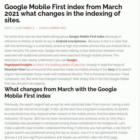For years now, Google has been making a clear distinction between searches made with a traditional computer and searches made through a mobile phone. This distinction is also clearly underlined if you use Google PageSpeed to check the loading speed of your site. Already in 2018, the House of Mountain View announced that searches made via mobile phone had overtaken those made with a traditional device, that is personal computer, fixed computer.